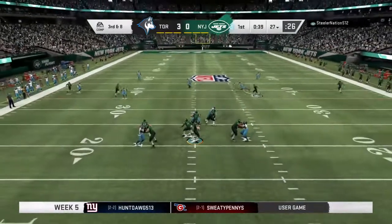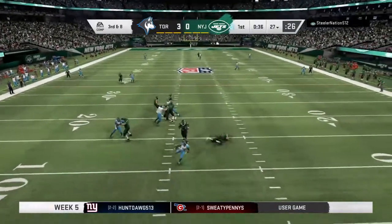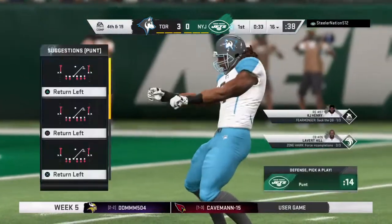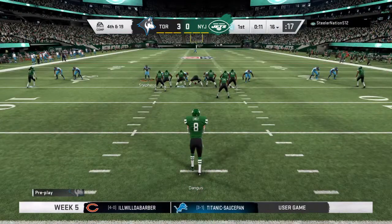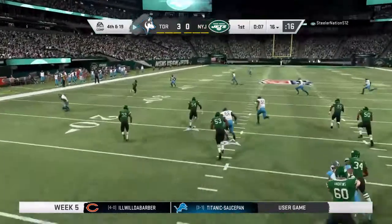Off play action, Lawrence. Nowhere to escape, and he goes down. Well, competition comes up in so many different ways, and right now, this unit, their competition is who's going to get to the quarterback the most times. Had about 5 sacks last week, and we just saw their first one of this game.